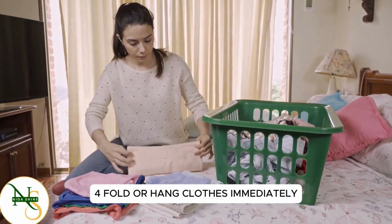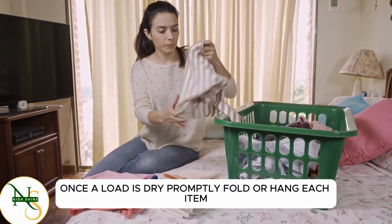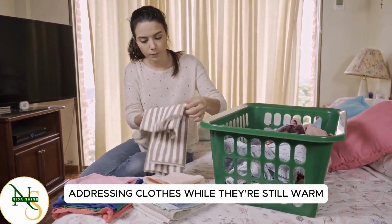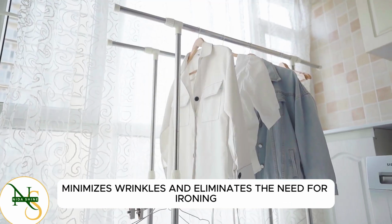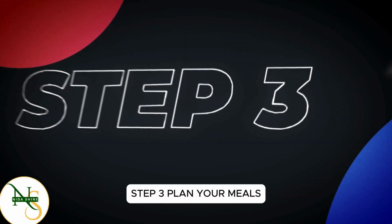4. Fold or hang clothes immediately. Once a load is dry, promptly fold or hang each item. Addressing clothes while they're still warm minimizes wrinkles and eliminates the need for ironing. Step 3. Plan your meals.